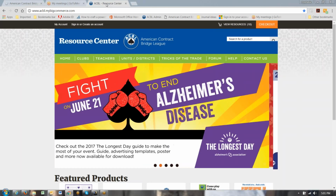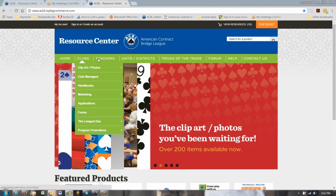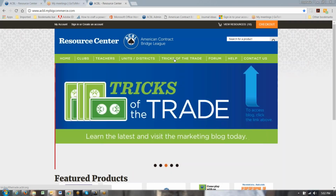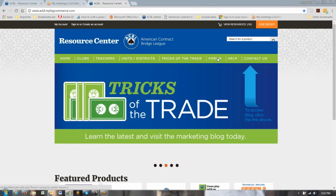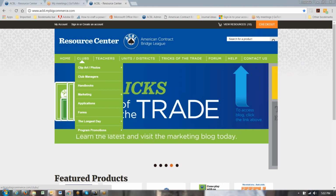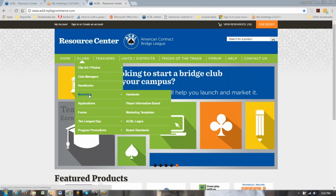So as you look at the Resource Center, at the top of the page, you're going to see several headings. You're going to see clubs, teachers, units, districts, tricks of the trade, which is our email that goes out every other week, and our forum. And as you scroll over each one, you'll see that you get submenus that come out with different categories. I'm not going to have time to go through all of these, so I would encourage you to come back to the Resource Center at another time and do a little bit of exploring.